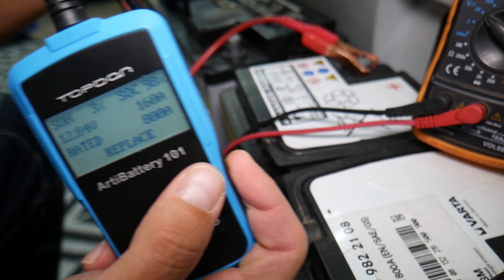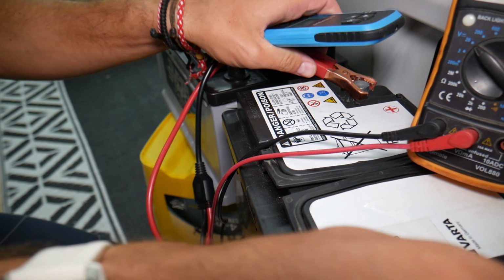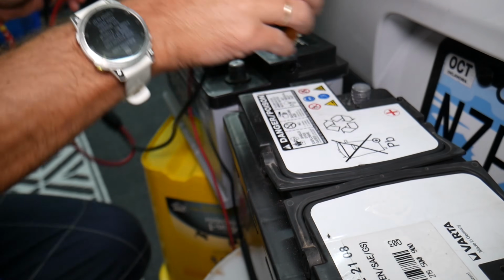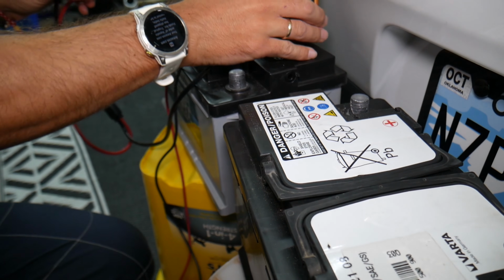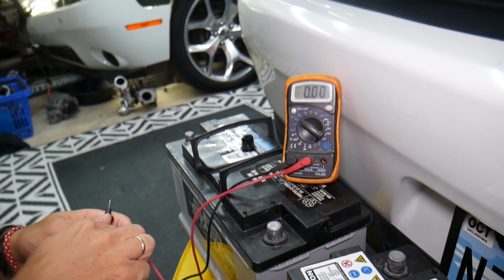And most people use a voltmeter, they assume they have a good battery, they don't, and they start spending thousands of dollars on transmissions that they actually do not need guys. And all we had to do is just check your battery.